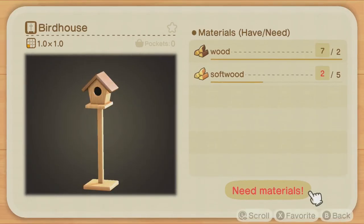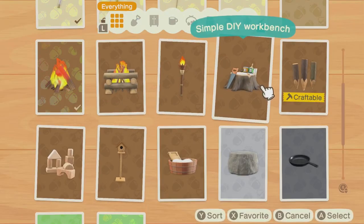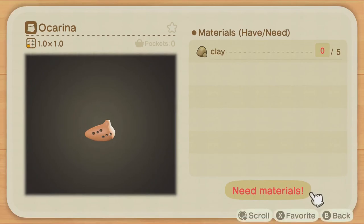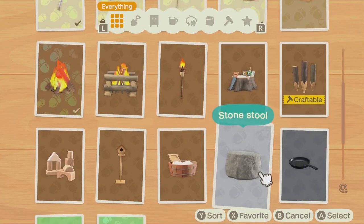Actually, Milky really wants to make a bird house. Doesn't that look cool? And I wonder whether it will really attract birds or not. That would be super duper cool. Still can't get iron ingot though, unfortunately. Oh, and if we can collect some clay, we can make this. It must be able to make some music out of it.